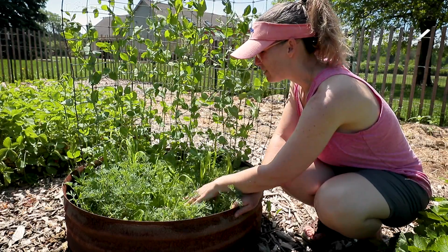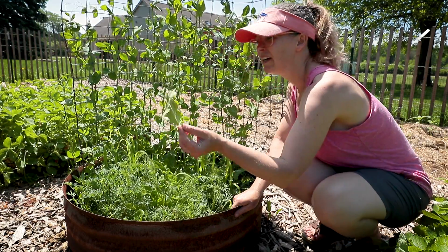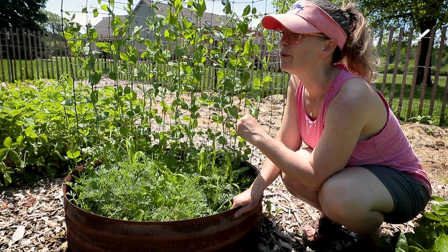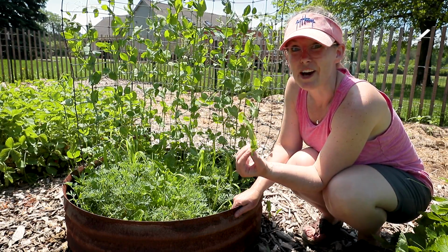And I can't believe this volunteer lettuce. Let me pull a leaf and show you. Look at that, it's just beautiful. And this did get mulched with the exact same mulch that I'm using everywhere else. Bizarre, I don't know.